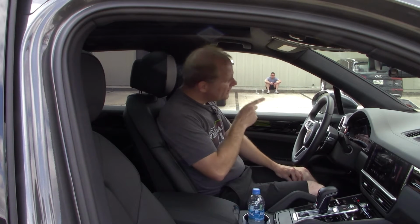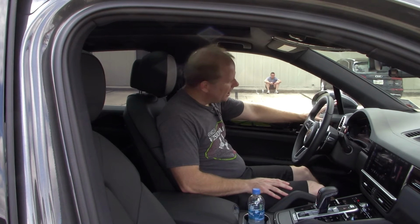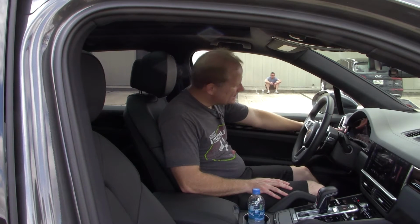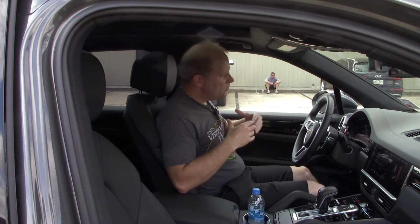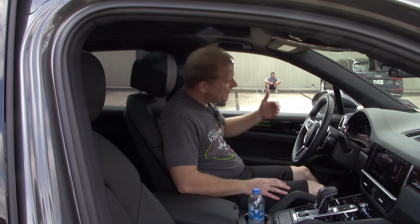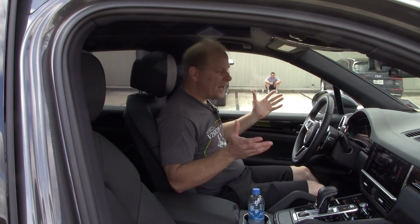Now, one thing that's very interesting here that I can't be sarcastic about is this sticker on the left-hand side of the dashboard. You can see what that has on there. See that 150 right there? What that is, it corresponds to the type of tire that is on the vehicle, and basically is telling you, depending on what that tire is, what the performance rating is, that's how fast you can drive your Cayenne with the tires that are on it right now. Very interesting, isn't it? Something that I thought was pretty cool.